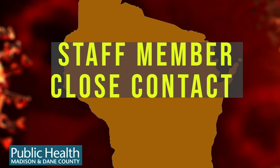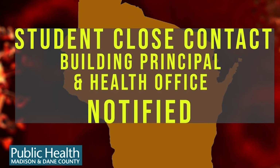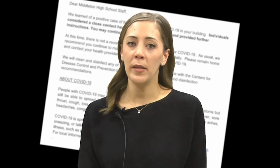If the close contact is a staff member, the COVID team member will reach out to their supervisor and employee benefits to notify them. And if the close contact is a student, the COVID team member will reach out to the building principal and the health office to notify them of the students. Once all close contacts have been notified, a building-wide notification letter will be sent out to all families and staff within that building, notifying them that someone tested positive and was in the building while they were considered infectious. As we are required to follow HIPAA and FERPA guidelines, students and/or staff who have tested positive will not be identified or shared with others.